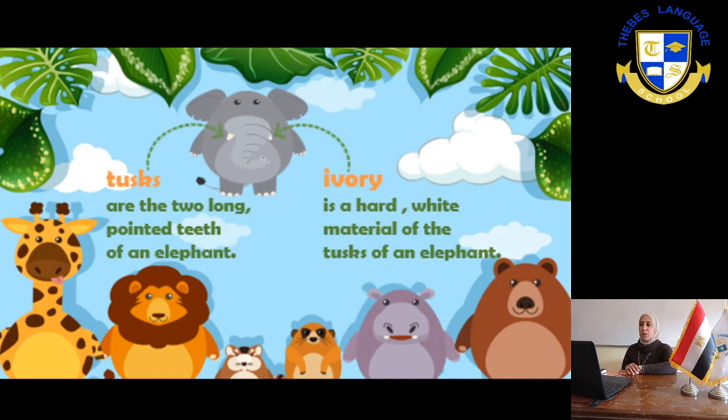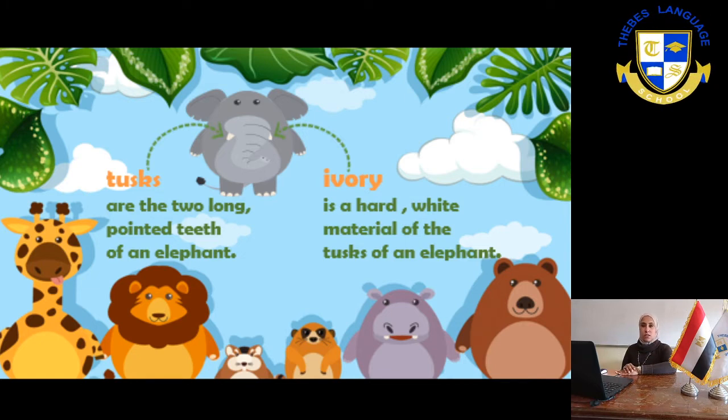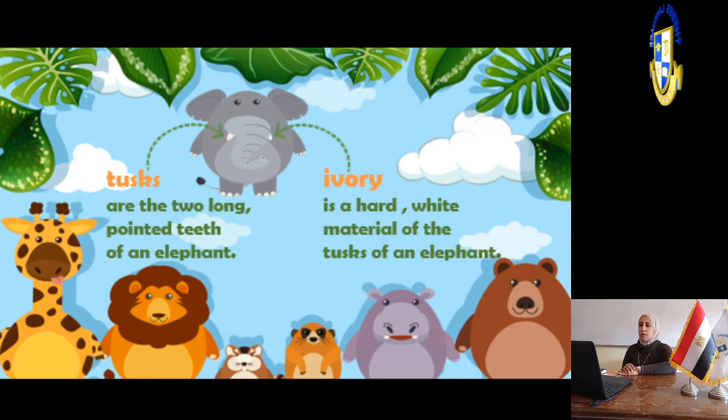Here the picture will make it very clear. So you can see the tusks, two white things, like teeth coming out of its mouth. Tusks are the two long pointed teeth of an elephant. Ivory is a hard white material of the tusks of an elephant.